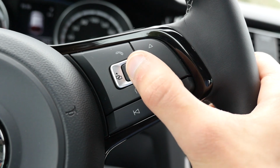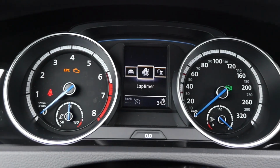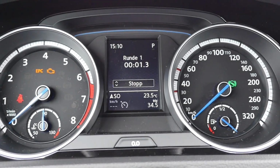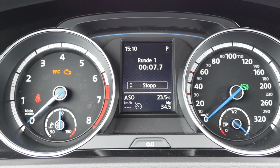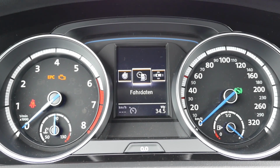Let me just check and just put OK. So now we see it. We also got a lap timer in here. Come on, we are in an E-state. You can just press start, and then you can actually measure your hot lap on the racetrack. That's actually quite a really funny option here for one E-state. But let's just take a look at the other functions.